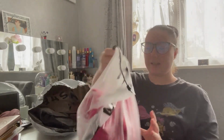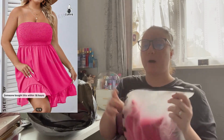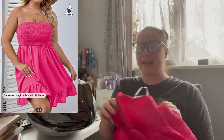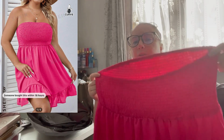Then I have this. Now, if I remember rightly, oh yeah, this is the bandeau dress, and I've got this in a size 2XL. I will pop a picture up on screen so you guys can see. Now this is another day outfit, because I needed one more day outfit. So it's a bandeau dress, exactly the same as the black one that you guys saw in my unpacking slash packing for Tenerife.